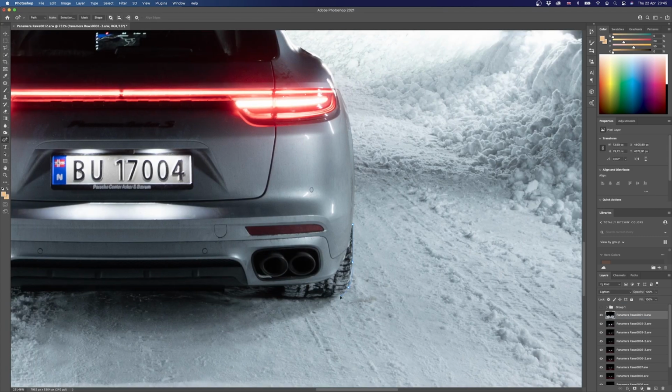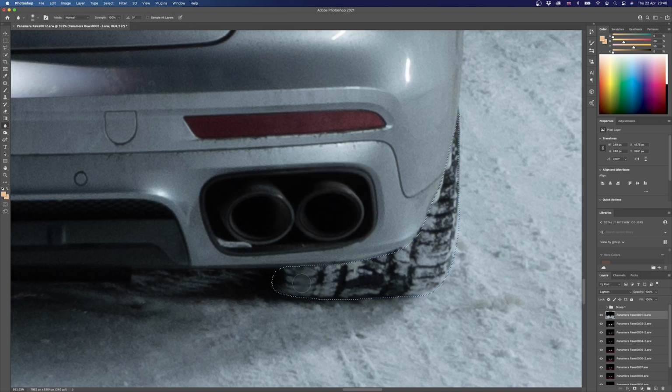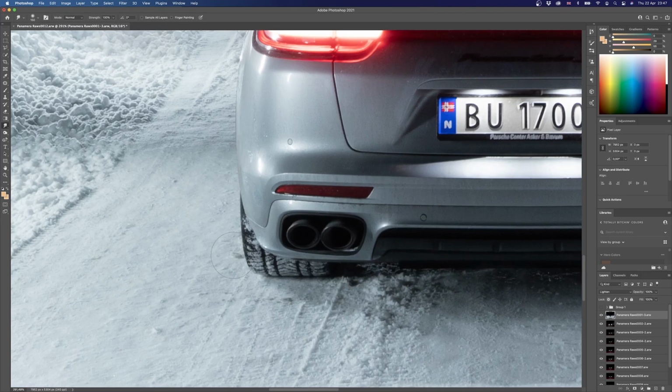And guess what? This will not be the end of this technique. I will definitely be coming back to this to perfect it.